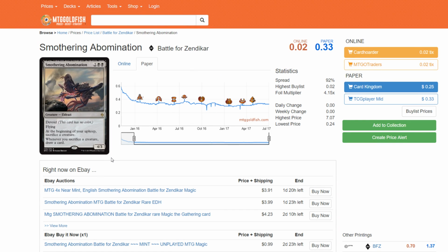And just start getting these as trade fodder, and throw-ins is what I like to call it. So you're sitting down to trade, and you have almost an agreed on trade, and you can be like, hey, throw those 4 Smothering Abominations in. And a lot of times they'll be like, yeah, bulk, sure, why not? Other thing, bulk bins. These will be in your local game store's bulk bins.